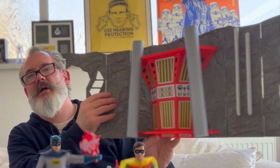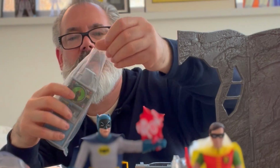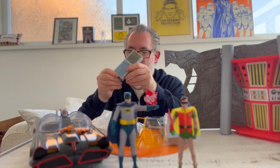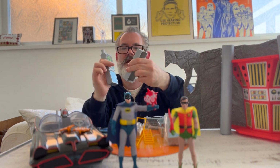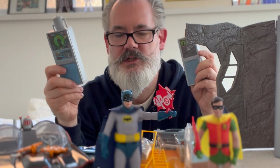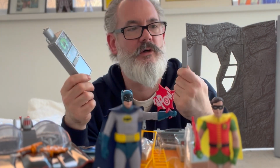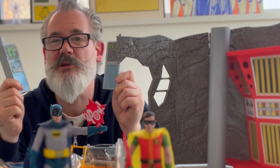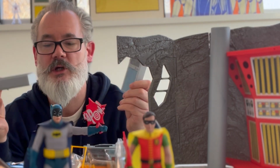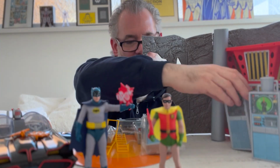What we got? Back of the Batcave. So we got some packets with computers in. They put tissue around them to stop them getting scratched. Now they're just open bits of plastic with stickers on, which is how all toys should be. They should give the illusion of awesomeness and add a little bit of disappointment, but still be cool. And also easy to lose, so that the value of complete sets goes up in the future.